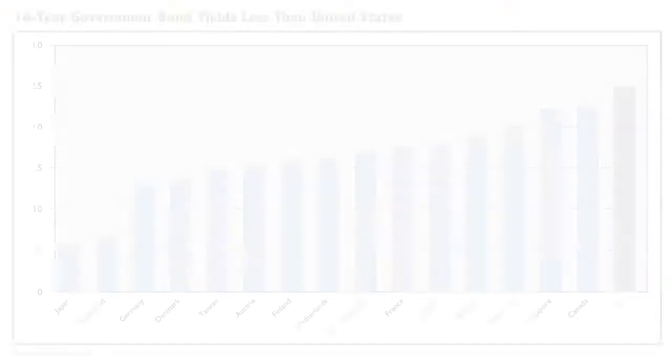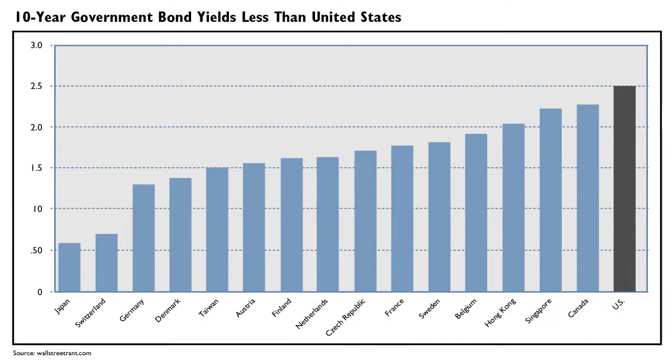Right. You also have European nations doing the same thing our government's doing, and you look at European yields vis-a-vis the United States yields, 10-year Treasury versus comparable other government bonds, and our rates are higher. So you might say that the market is saying that they're going to come lower.